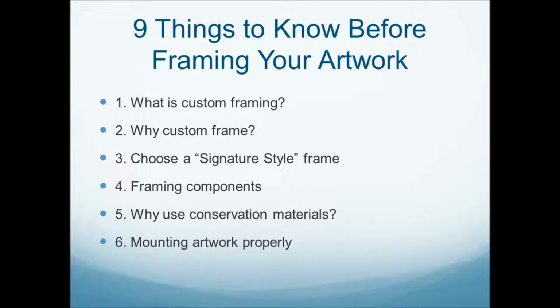Keep in mind that this is the first in a 2-part series of webinars. Here in this webinar, we're going to discuss what to consider before framing your artwork. In my second webinar, we'll discuss the actual process of framing your artwork. So let's go through this list of 9 things to know before framing your artwork, and then we'll discuss each bullet point in more depth.